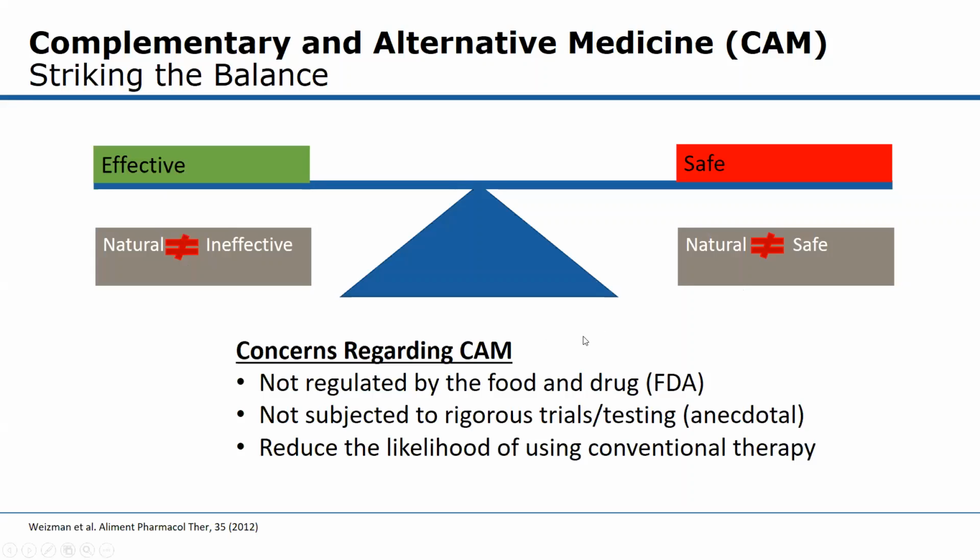So for that reason, there have been a couple of concerns regarding complementary and alternative medicine. Number one, all of the complementary and alternative medicine is not regulated by the Food and Drug Administration. That means that they are not subjected to rigorous studies and trials, and a lot of the data comes either from limited data, data of poor quality, or some anecdotal experiences. And the other concern is that the use of complementary and alternative medicine can reduce the likelihood of using more effective conventional therapy.